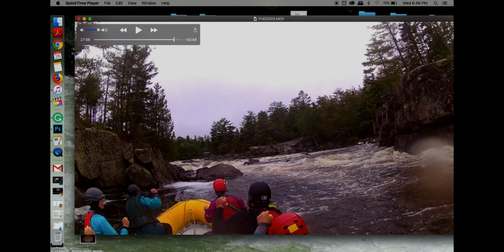A lot of times we try to set safety on both sides. At high water, it's really difficult to hit that on the left-hand side right away. So eddy here on the river right side over here and then ferry across. At low water, it's more manageable. Yep. Get over there.